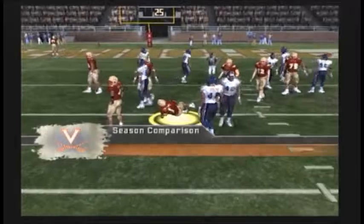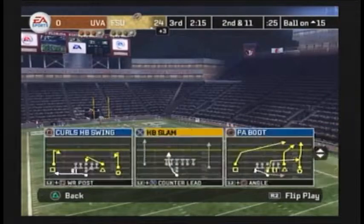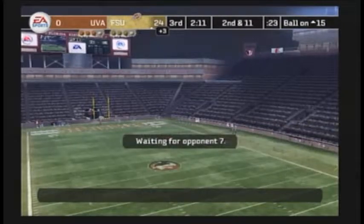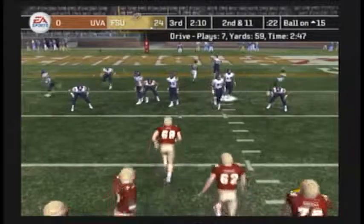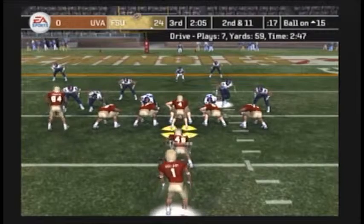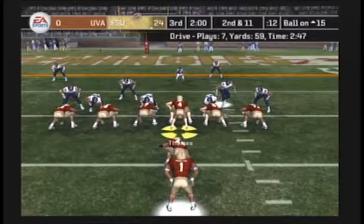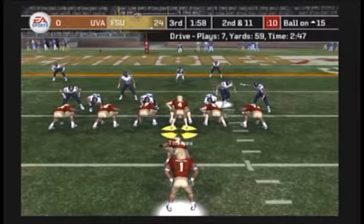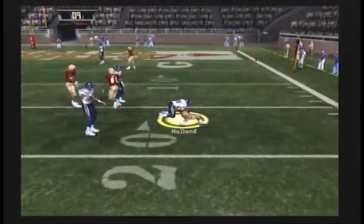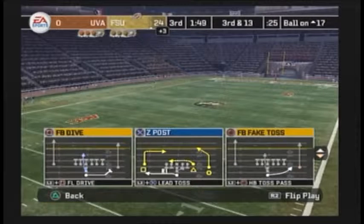And he takes a big hit at the 15. Drop back a yard. Here's the 8th play of the series. Ball on the 15-yard line. Florida State sets up in the I. Holland on the give. Neal tackles him for a loss on the play. 2 yard loss for the halfback.